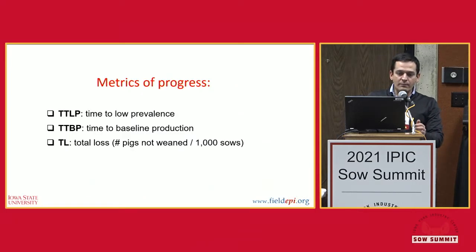So I'm gonna go ahead and share some of the preliminary results in terms of metrics. The metrics we're gonna use are three. The first one is what we're calling time to low prevalence, defined as how long it takes for a herd to consistently produce PRRS negative pigs by PCR, measured with processing fluids. Time to baseline productivity and total loss are measures of productivity impact. We're gonna talk a little bit more when we get there.